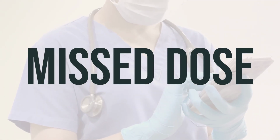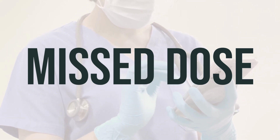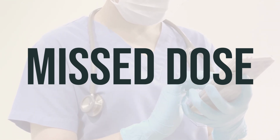If you forget to take a dose of Oxaprozin, take it as soon as you remember. If it's close to the time for your next dose, just skip the missed one and take the next dose at the usual time. Don't take 2 doses at once to make up for the missed one.